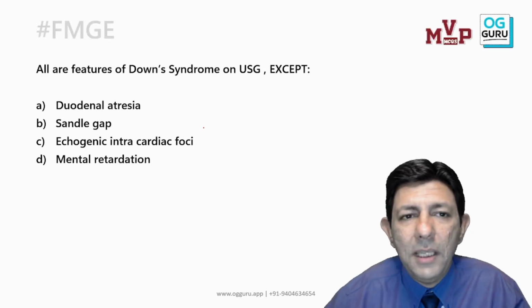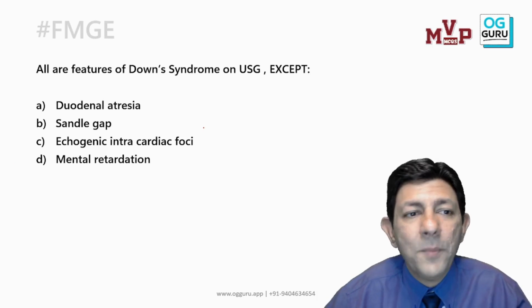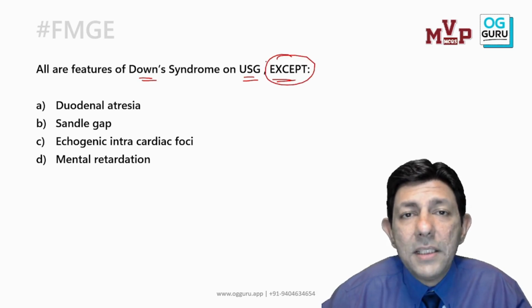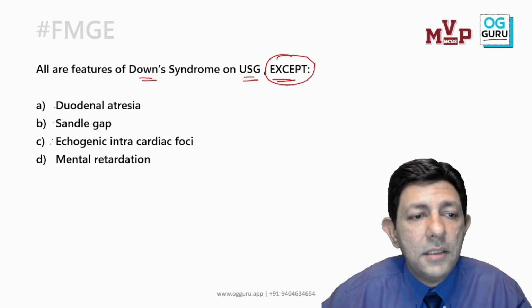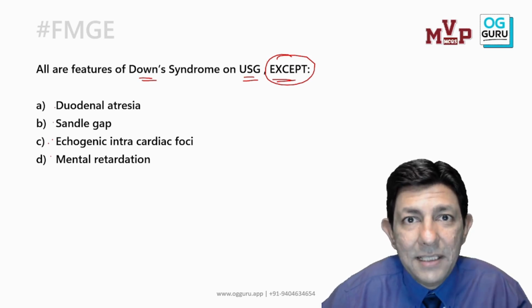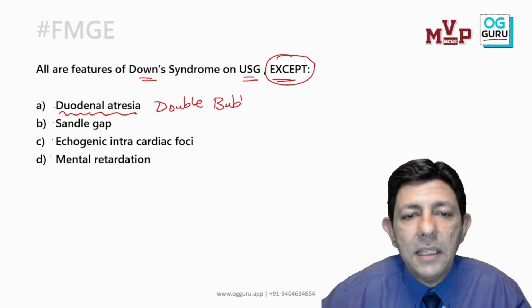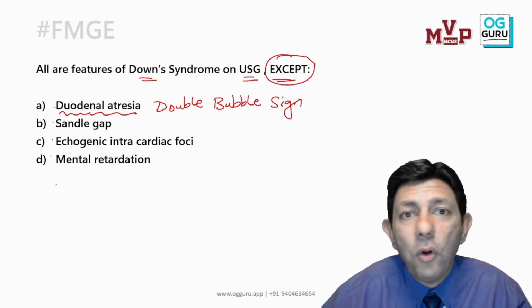Moving on to the next important MCQ. Extremely important, that's what I told you. Trisomy 21. All are USG features of Down syndrome except: please understand, this is seen, this is seen, all are seen. First of all, do we get duodenal atresia? Yes, that is the double bubble sign. Three more extra features I will tell you, which all of you should know.